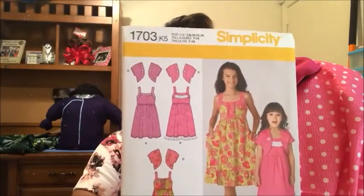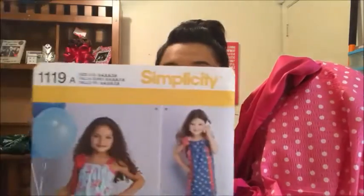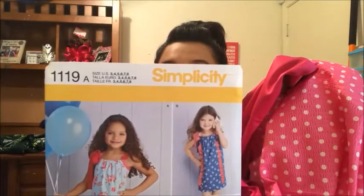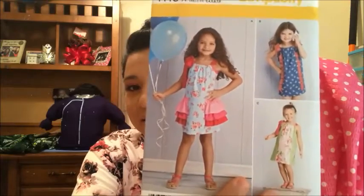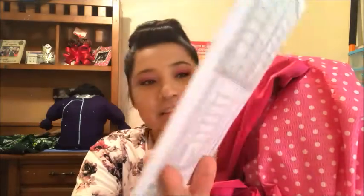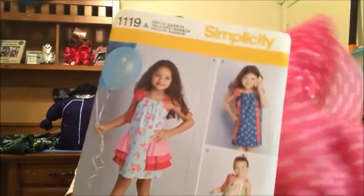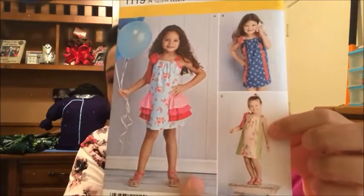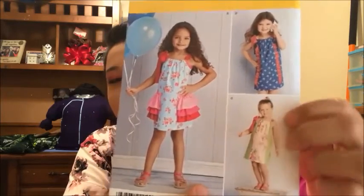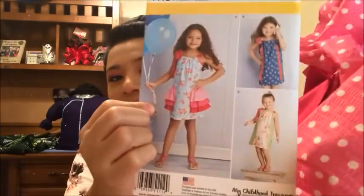Simplicity 1703. The next one that I think would look really, really cute is the Simplicity 1119. And I would like either one of these. So there's View A, View B at the top right here, and View C. Oh, this one is just really, really cute. See?